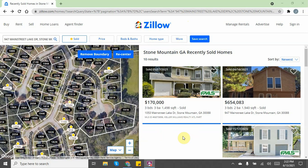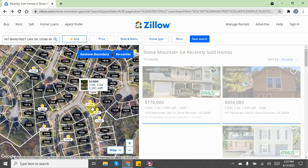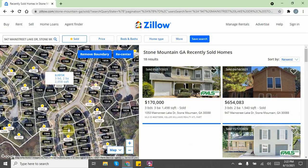So the scenario is you're running comps and you see this property. Let's use this as the example. You're running comps in this neighborhood and you see the comps are pretty much around 100,000, maybe a little bit under. But then you see this oddball right here at 654 and you get really excited because you think, oh wow, that means my property is worth 600 plus, right? I'm here to tell you it's not.